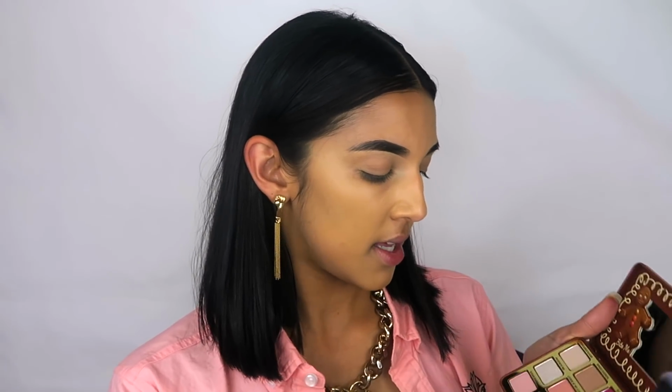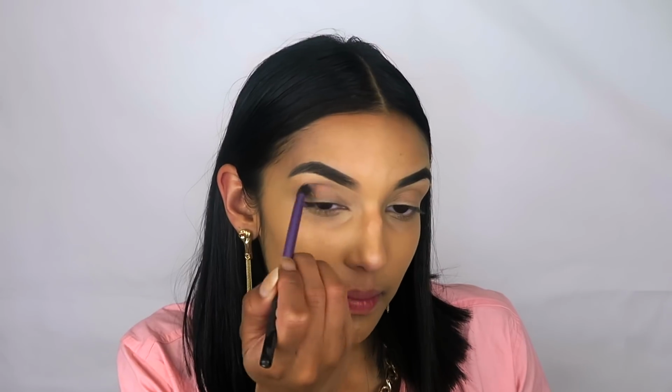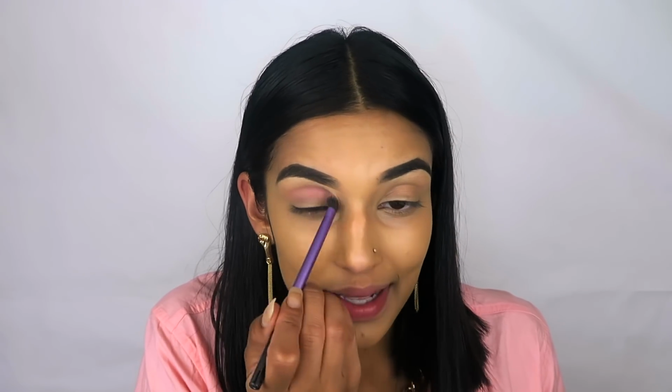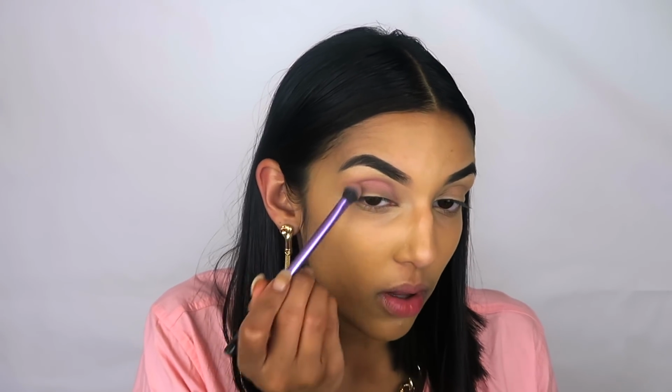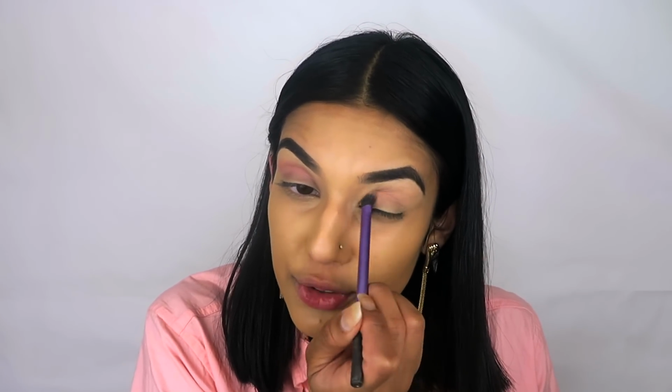I'm just going to take a base shadow brush like this, and I'm going to start off a little bit subtle. I'm going to go in with the color Looky at My Cookie. We're just going to trace that color along the crease. Just like that. Okay, so for such a light color, I'm really impressed that it's actually showing up quite well on my skin, because these colors like pale pinks and pale nudes and whites and all of that don't really show up at all. But this is, and that is very impressive. I genuinely feel like I'm not even doing any work right now. The color is just blending itself. So that's our first step done.